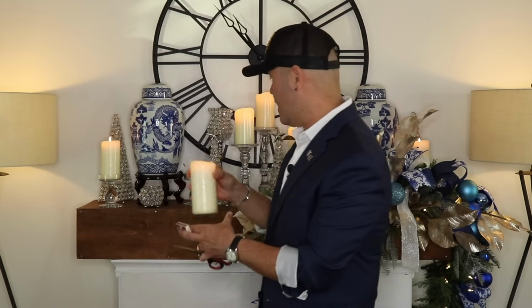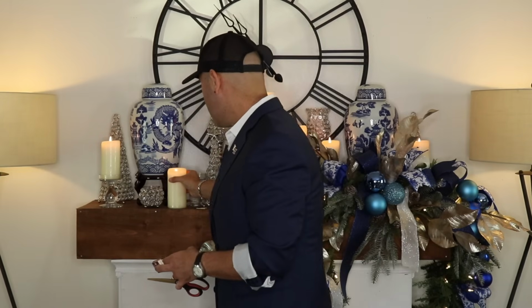A 2.5-inch candle has to be lit for 5 hours. A 3-inch candle has to be lit for 6 hours for the first time, or it will create that funnel that goes all the way down and you basically just wasted your candle and your money. So this is how easy it is. Just clip that wick and then also multiply the time per inch and you will have a beautiful candle for a long time. I hope that was helpful to someone.